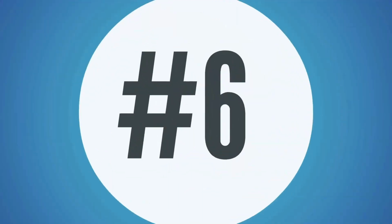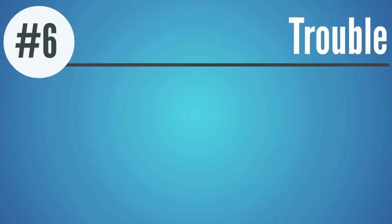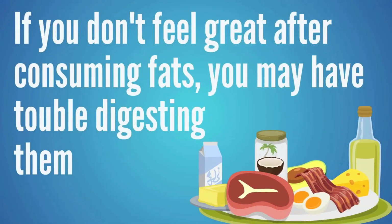Sign number 6 for poor bile flow is if a client has difficulty digesting fats. So if they consume a meal that has a little bit higher fat in it and they feel really lousy after that meal, that's a really strong sign that they're not digesting those fats.